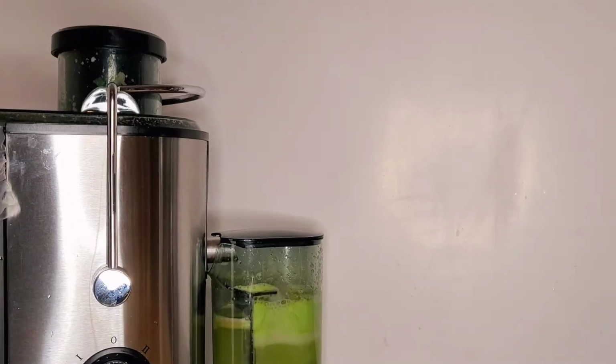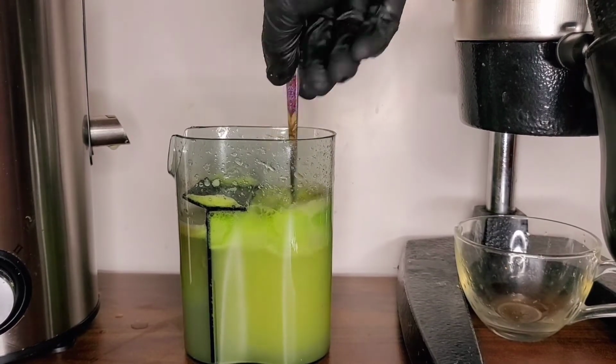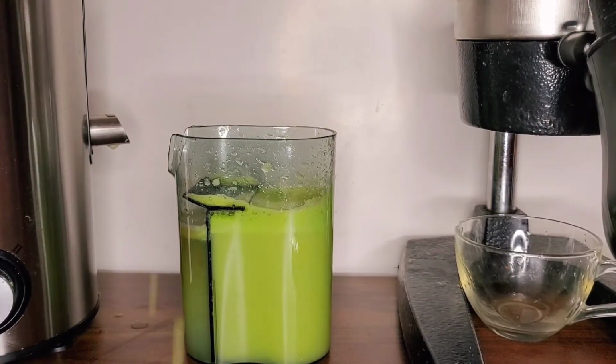Autoimmune diseases cannot be cured, but their symptoms may be managed. This drink helps reduce inflammation, pain, or other symptoms caused by autoimmune diseases.